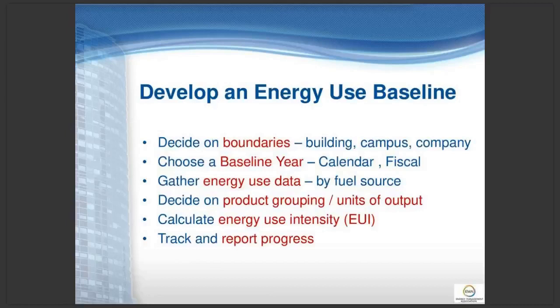What's your baseline year? You know, are you working on a calendar year, fiscal year? You're looking at it on an annual basis. What's your energy use data? What's your fuel source or sources? Electricity, gas, oil. What are you using? How is it being procured? Okay, and then calculating that energy use intensity. And we're going to look at that in a couple of minutes. What is that metric, and how do we calculate it, and why is it important?